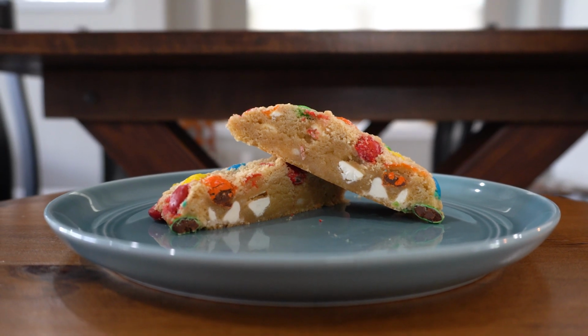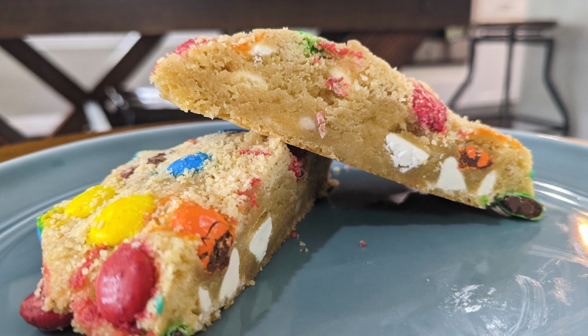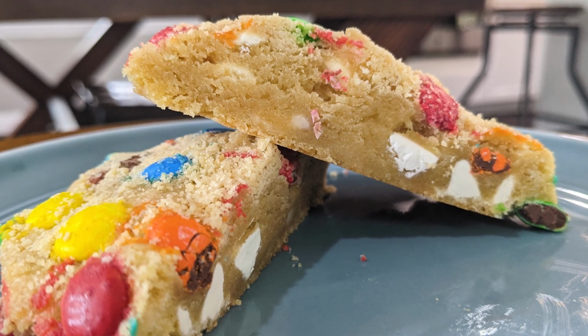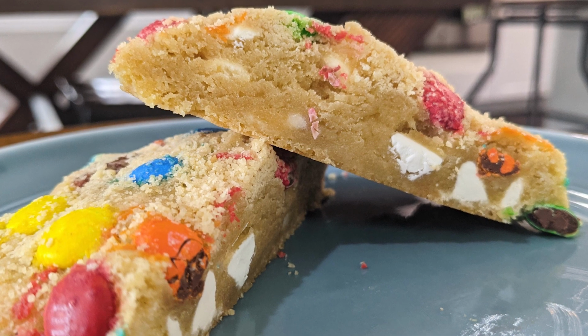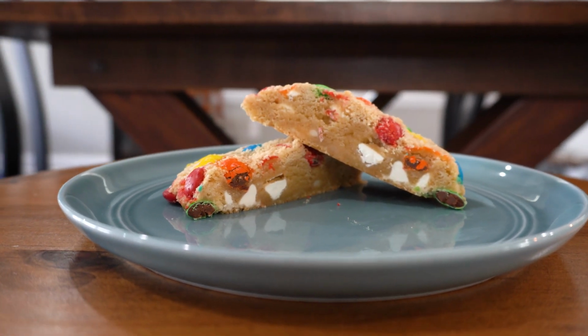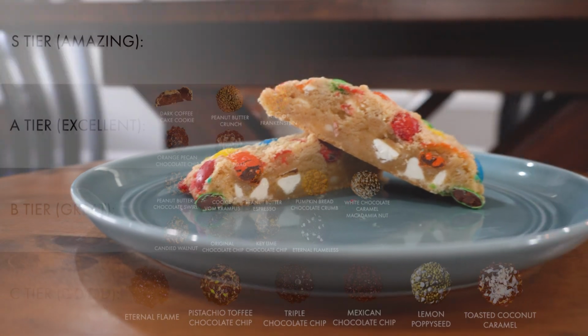The sweetness from the white chocolate chips is excellent. Add in the crunch of the M&Ms on top, and overall you have a truly delicious creation. It's so good, and it reminds me of those plain vanilla dough cookies with M&Ms on top that you find at most bakeries. However, this one is truly on a different level.